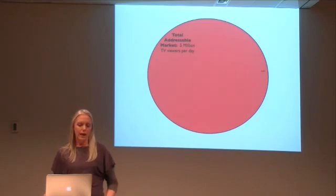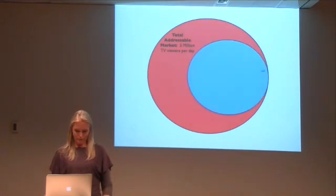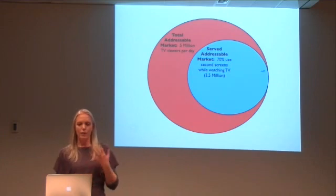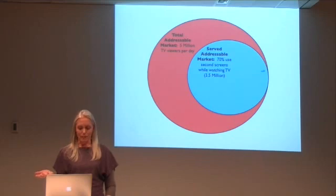So in the Netherlands, there's about 5 million TV viewers per day during prime time. So that's your entire largest audience that you could even hope to reach. And then the served addressable market, which is within that, who you might be able to capture even more. And according to different figures we found, we could deduce that 70% of people use a device while watching TV, which is a lot, actually. That's a really high percentage. So you can see, again, why people want to see how can we capture this.